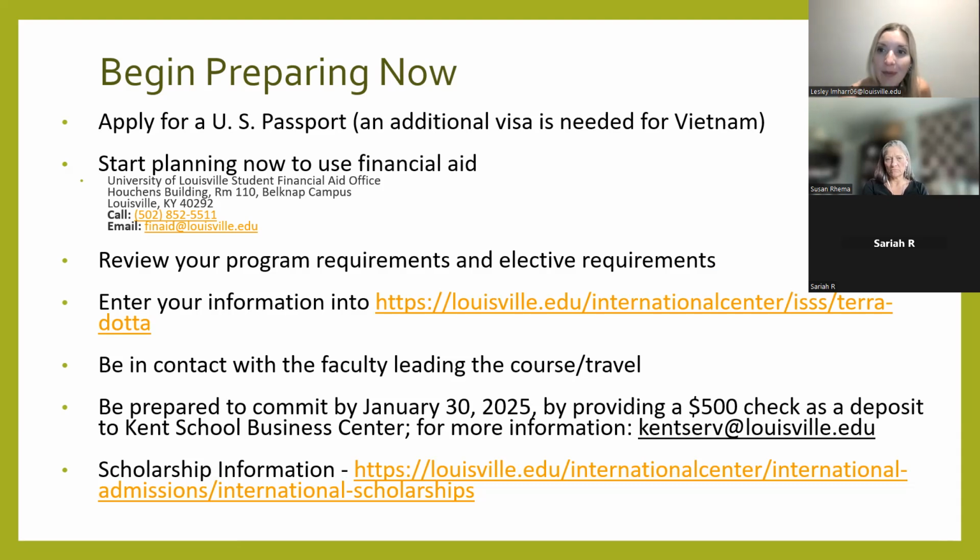We also have applications for each of these courses that you can access by scanning a QR code. We will also share that information with your instructors so that you can fill out a Google form, so that we know how to get in touch with you for next steps. We need to start putting down down payments for each program in Peru and Vietnam, so we're expecting students to commit an initial deposit of a $500 check to our Kent Business Center.